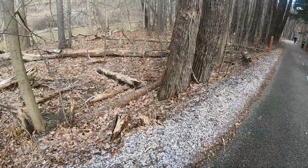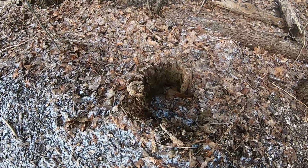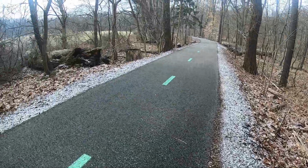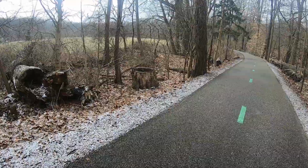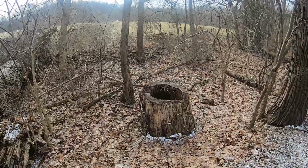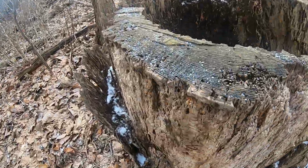Anyways, okay, we're at ground zero. The cache title is called Don't Let Me Stump You. There's a stump here. That's not it. Then there's another. I mean, I was just looking for stumps, and there's one over here. You can't miss this. This is like the biggest stump ever. Look at this thing. Let's see if it's in here.